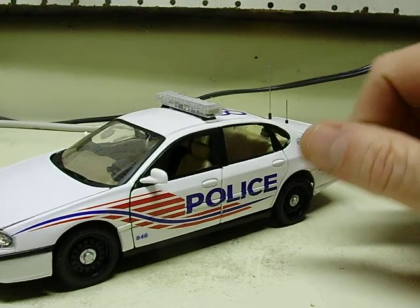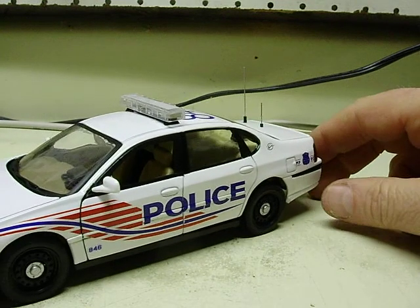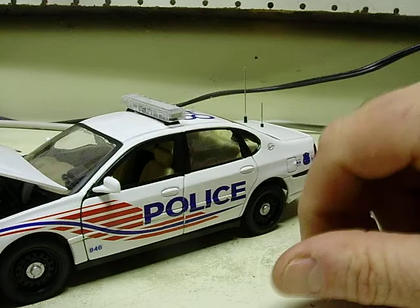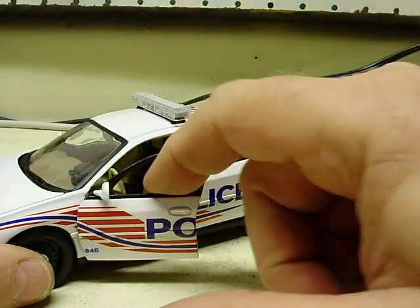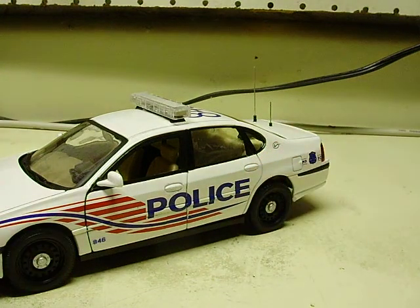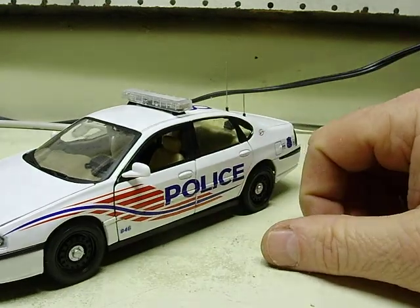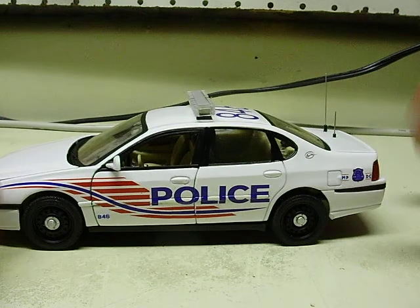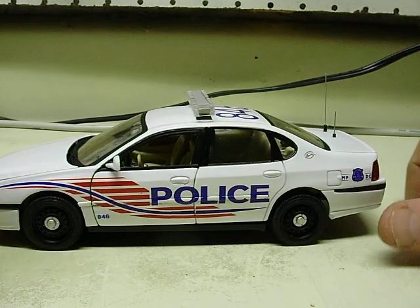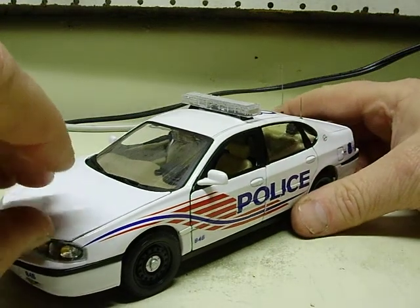So, most of you builders know, and some of you people that collect these, the Welly Tahoe and the Welly Impala are a little smaller size-wise compared to, say, the Maisto Impala and the Jada Tahoes. As you know, those are a little bit larger, even though they all say 24th scale. This is decaled as a Washington, D.C. Metropolitan Police Department car.